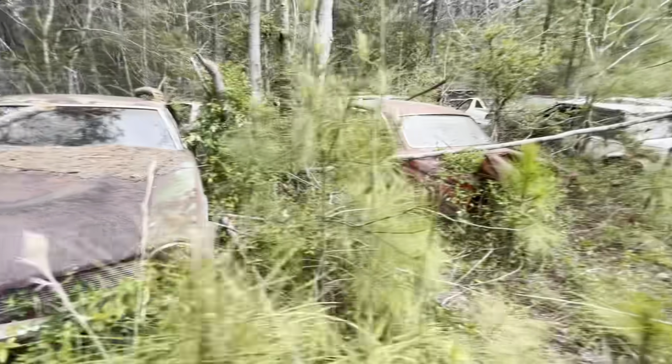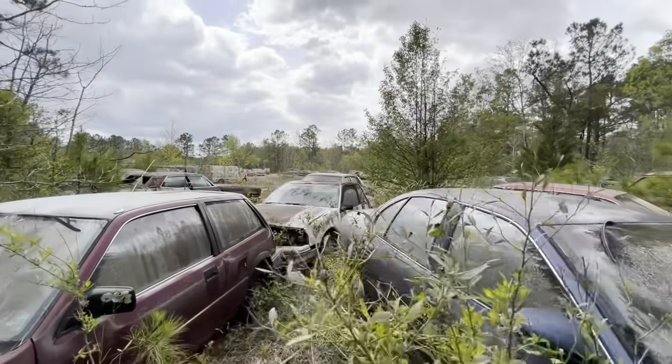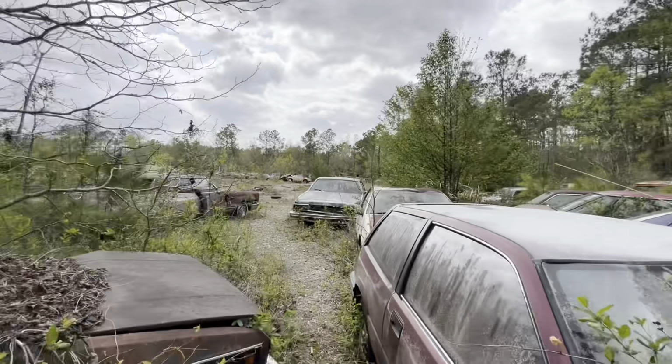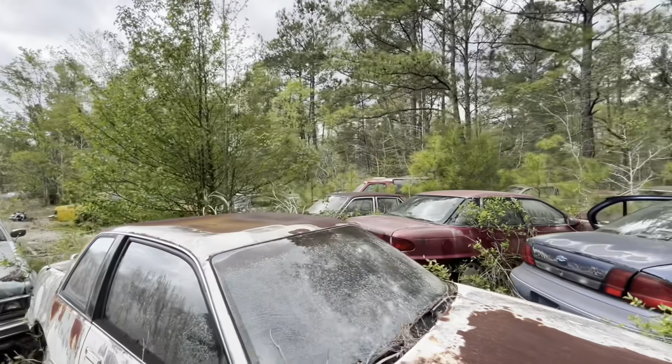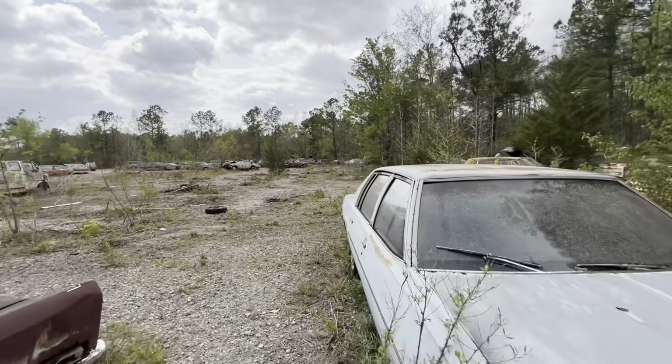Sadly, with the Mavericks with the 4 doors, nothing really crosses over hardly to our 2 doors. So a lot of the 4 doors are not sought after at all. And that one is pretty severely rotted. There's a Nova, 4-door Nova. There's a couple 2-door Novas, a handful of 2-door Novas actually I've seen.